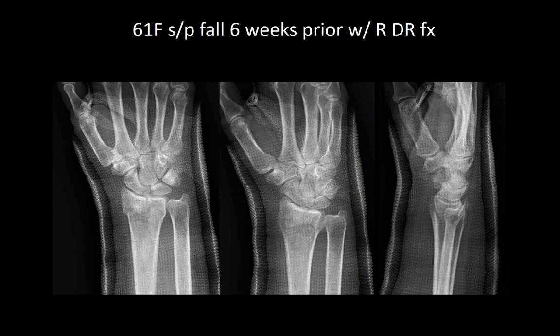So there's recent literature talking about risk factors for displacement in non-displaced fractures, and age greater than 60 and dorsal comminution are independent risk factors for displacement.